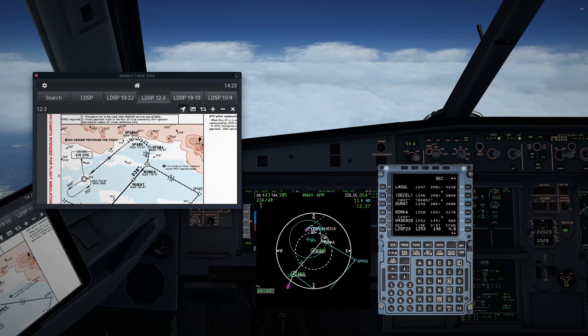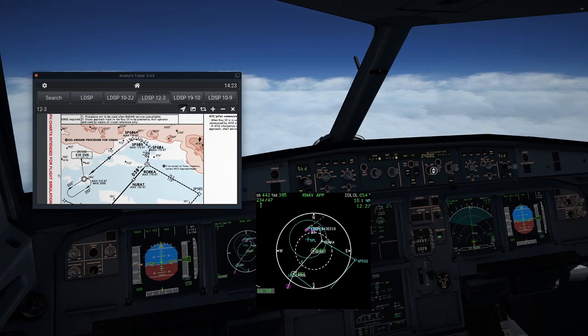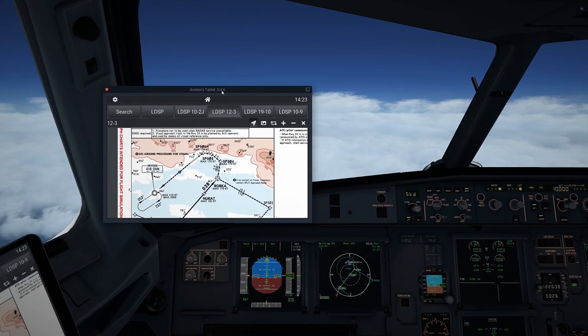Of course, we're not going to fly it, we're just going to do it by the book, we're going to do it manually, but it's there to help us. Double descent is now 40 miles from here, so let's wind this down already to 10,000. Okay, now let's brief exactly what we're going to do.